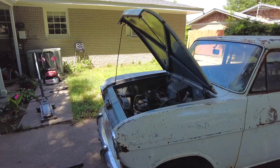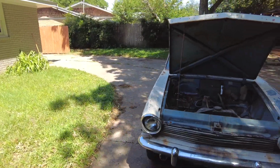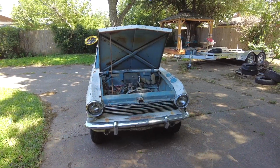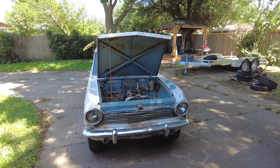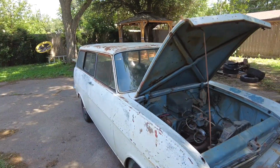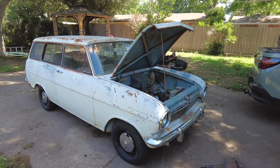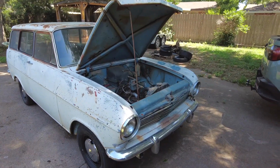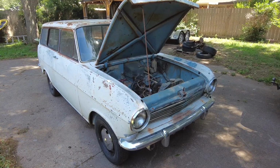It's been a while since I've done a video, but I've got a good one here for you guys now. I picked up this 1965 Opel Kadett A CarAvan a few months ago, and I've been doing a little bit of work on it here and there, but I've been saving the majority of it to do a couple of episodes on this car. I plan to show some of the build process of it, getting it back up and running, and definitely do a history video on this little car. So I'll give you a little bit of background for the overview here on this first episode.